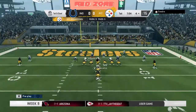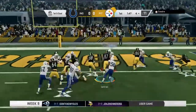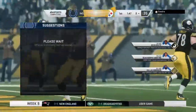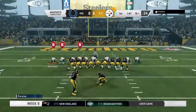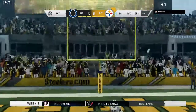Set, ready. Blue dot workers, blue dot workers. They're going to run this with a tight end. And he's in. Touchdown, Pittsburgh. Taking it in from 4 yards out. And the Steelers take the ball down the field and score on their opening drive. A long opening drive, but a very successful opening drive.